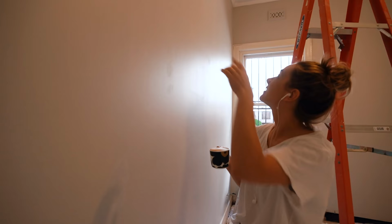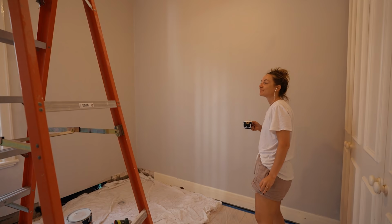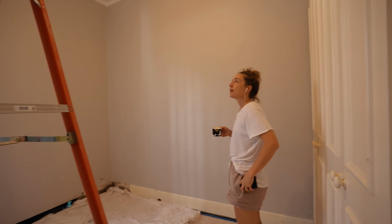I'm doing one more. I'm not doing three. I think two's gonna be fine. Looking good. It is looking good. I am going to get the coat down, let it dry for a bit, and then I'm gonna come in and do the trims. That's the plan of attack for today.